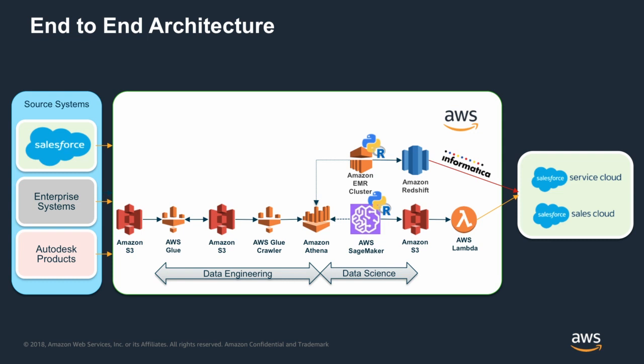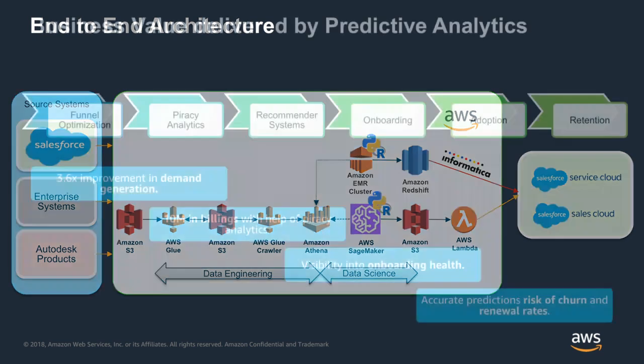So basically, to build an end-to-end pipeline, the only three technical skill sets that you need here are the data engineer, the data scientist, and the AWS DevOps engineer to help with some of the deployments.